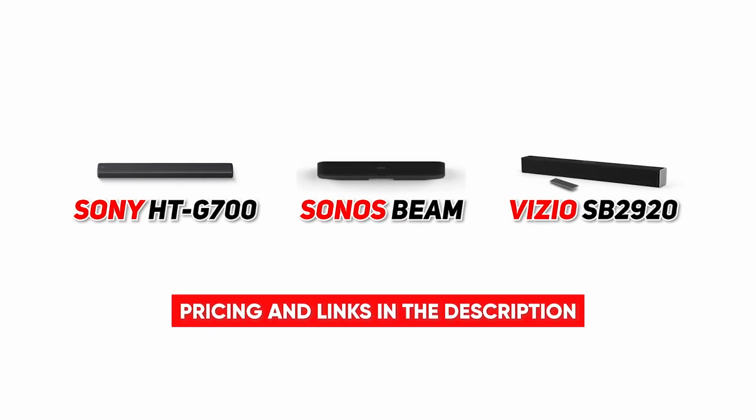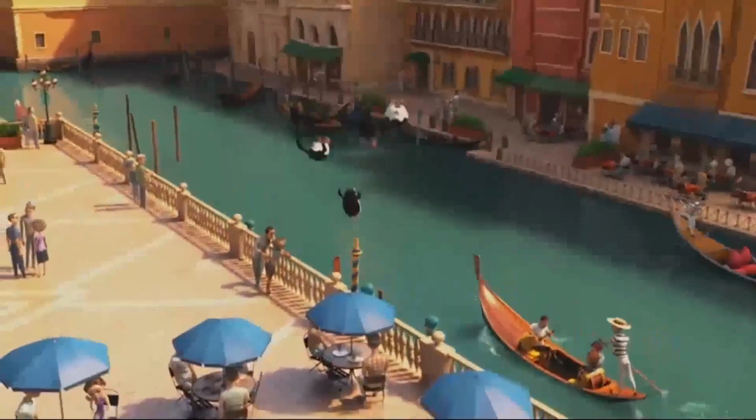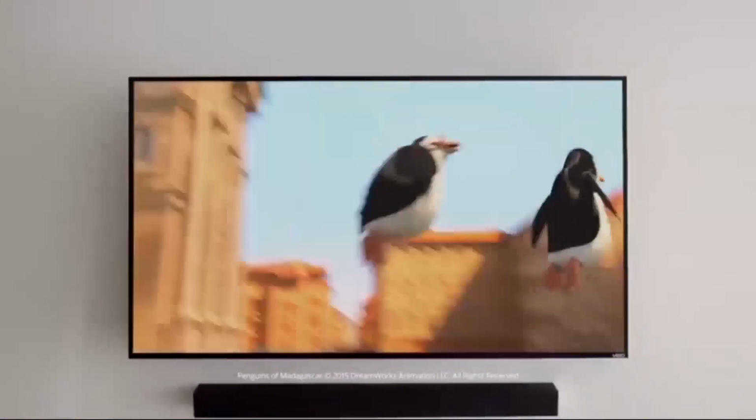So there you have it, folks. Those are our top 3 picks for the most popular Dolby Atmos soundbars. Which one are you going to go out and grab for your next high-quality listening experience?